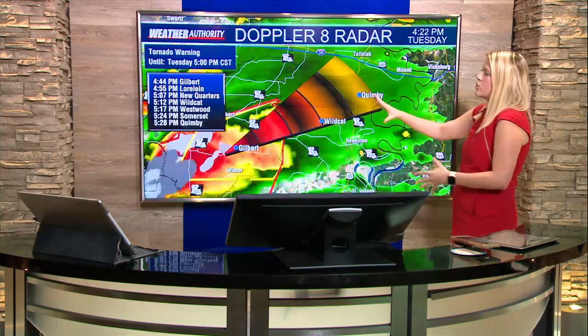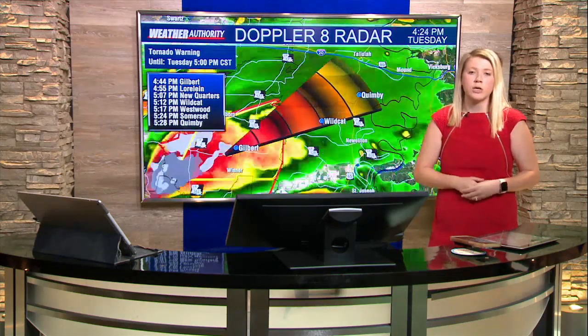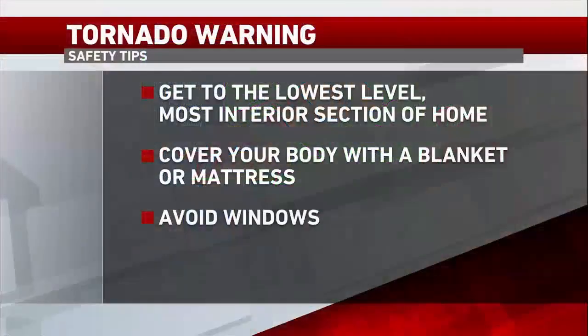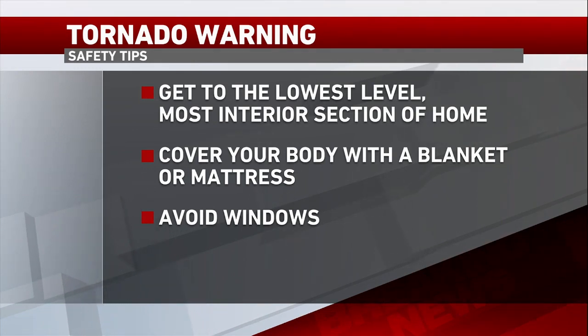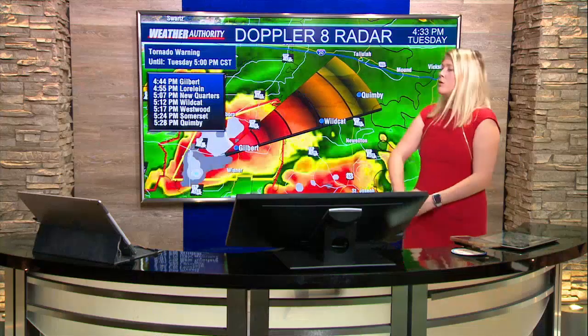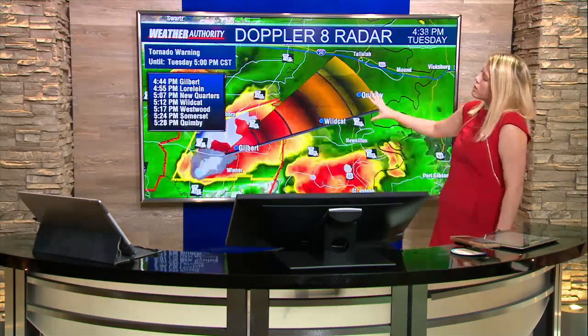If you're located in these two areas, in the southwest and the southeast portion of the Arklamiss, if you are experiencing these tornadoes moving through, get in the lowest most portion of your home, your apartment. Make sure you are in an interior section as well. Cover your body with a blanket or mattress and avoid windows. And as I've said before, if you're in an apartment, you need to go make friends with your downstairs neighbor, because they are in the best spot for this tornado to move through. You need to be in those locations, and you need to make sure you're being safe. Carry your phone with you so that way you can continue to see our coverage on these storms moving through.